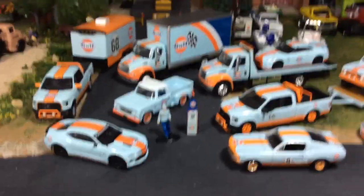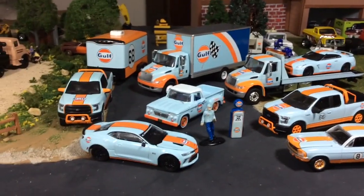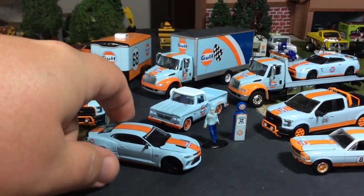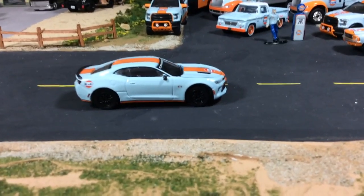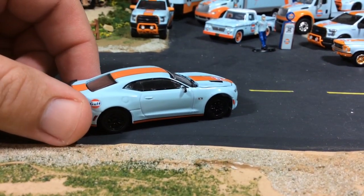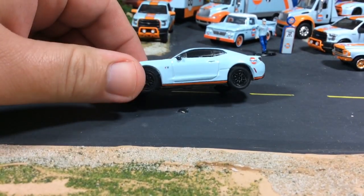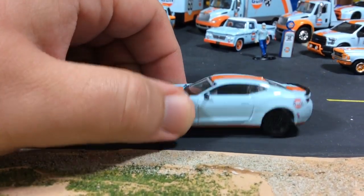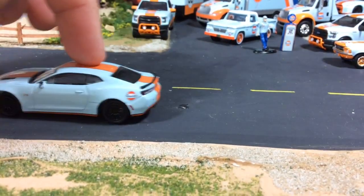But this has been certainly a fun little collection to amass and put together. Starting with this awesome little Camaro here. The green machine of this is awesome. It's a green body, so it looks really good. This is the new tool. This might have even been the first time that we saw this, or it might have been an exclusive. Sharp looking Camaro though. Really looks good.